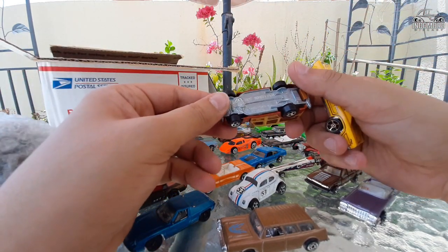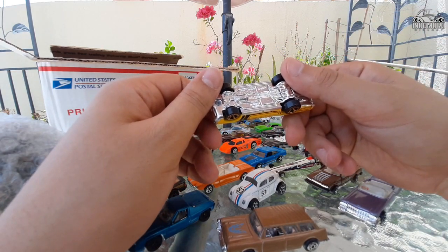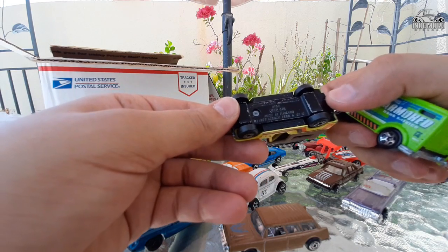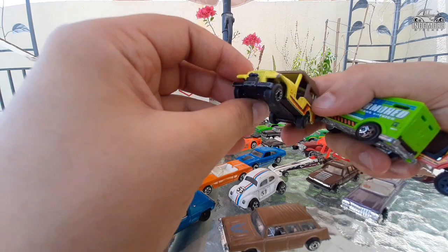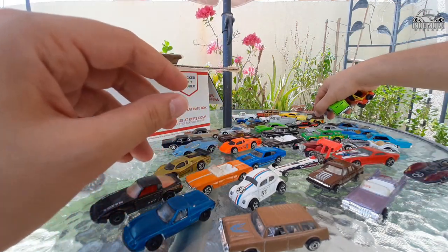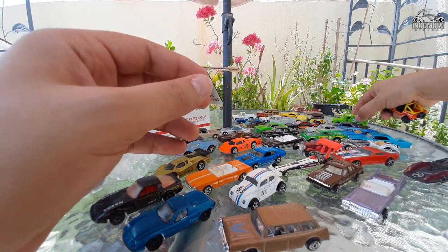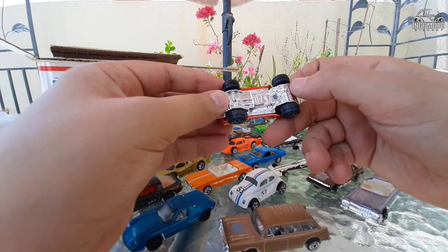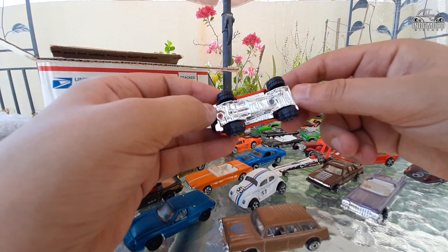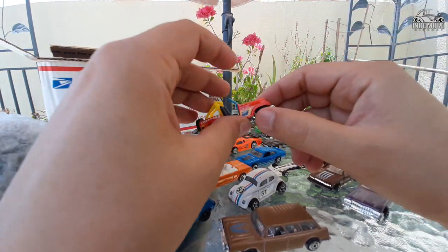Here we have a Hot Wheel 1979. Another Hot Wheel. We have here Matchbox 1977 Leyland Cheap CG6. I like this car. Here we have another Hot Wheel, 1996. Here we have a Jeep, Jeep CJ7 Chrysler, made by Hot Wheel in 2012, made in Indonesia. Beautiful car.